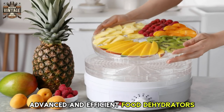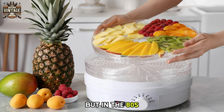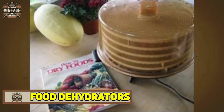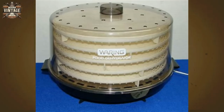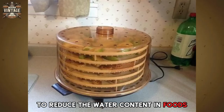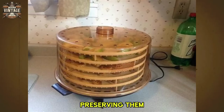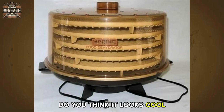Today, we have more advanced and efficient food dehydrators that can dry a variety of foods. But in the 80s, we had food dehydrators that looked like giant plastic boxes with trays and vents. These devices worked by using heat and airflow to reduce the water content in foods, preserving them and intensifying their flavors. Home cooks loved the healthier snacking options back then. Do you think it looks cool?